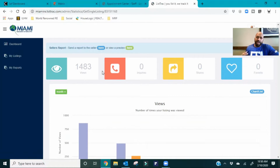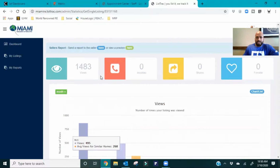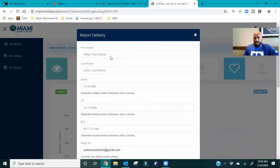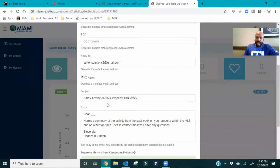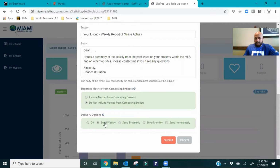Now, while this information is valuable to us as agents, it's more valuable to the sellers. But what I love to do immediately when I get the listing, input it into the MLS, and therefore it is synced and put into ListTrack, is come in and set up a seller report right away. I'll fill out this information, put the property address, CC myself, and then click send weekly. This is so that I don't have to remember to send an update, but I'll know that they're getting relevant, accurate information on the property.